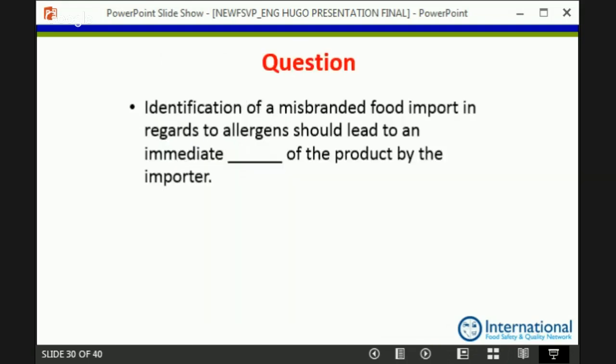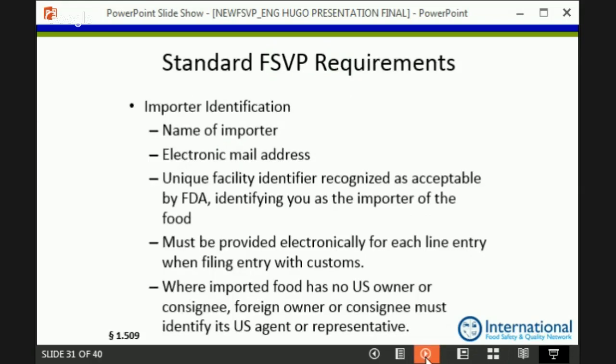Now, good question. And I hope everybody gets it right. Identification of a misbranded food import in regard to allergens. Now, again, this is the importer. Should lead to immediate what of the product by the importer? Yeah, if you type in, ladies and gents, just type in the missing word, and we'll continue with the seminar, and Simon will let us know who said it right, okay? It should be clear by now.